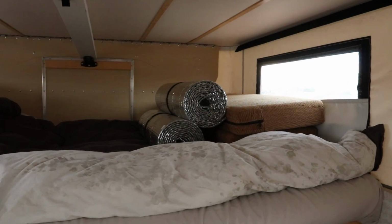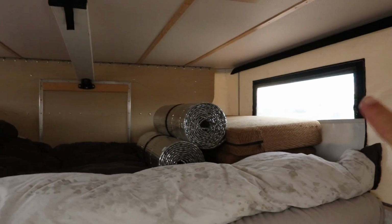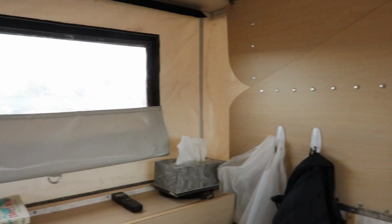The 2 giant rolls of Reflectex that you see here, those are used for the really cold nights. We do a lot of winter camping, so we have a lot of cold nights, and we use those to span the walls of the camper. Really keeps the heat inside, is very efficient, very much worth it. I think that roll was maybe $40. So a really great, cheap, easy mod that we recommend if you do cold weather camping as well.